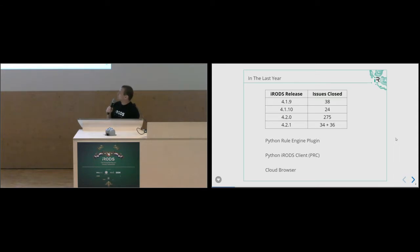We also released, as of Friday or Thursday, whenever that was, I've not slept much, the Python rule engine plugin. We demonstrated this yesterday at the training sessions. I think most of you were there. And it does work as advertised, which is glorious. This is a big deal for us because it allows developers who do not know or want to know the iRODS rule language to be able to write their rules and their policy for their organization in Python.